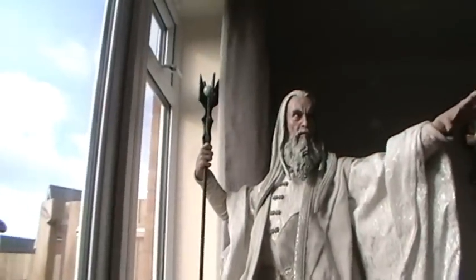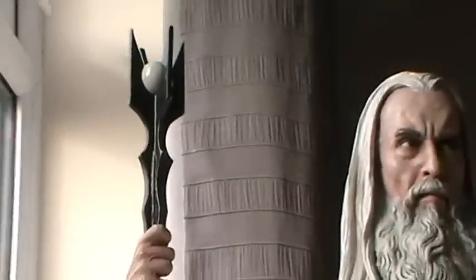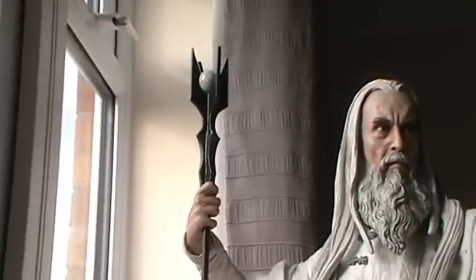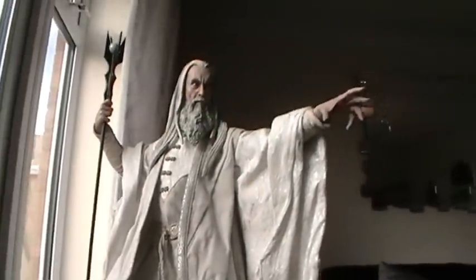Now, obviously, you've got his big staff, his powerful wizard staff, which he has all the way until the end of the third film, where you see it get destroyed in the extended version. That's a nice tall thing. It is metal with a bit of plastic at the top, but you can't tell that, and that goes all the way to the bottom of the step. That's a tall piece. Now, this comes with the exclusive.